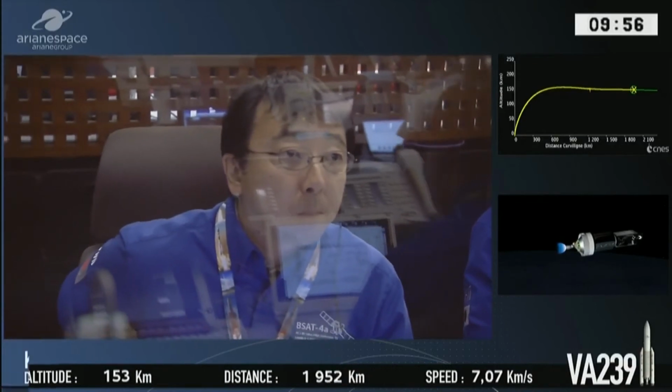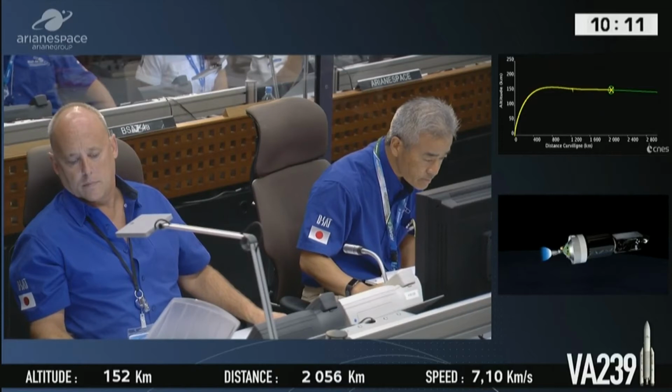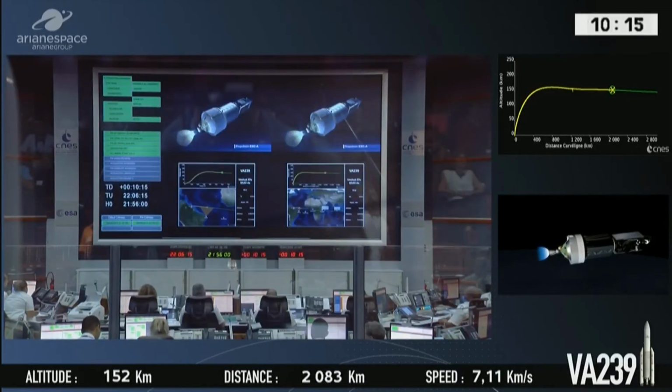But she has a second role, and that comes during Ariane 5's ballistics phase, as they call it. That comes later in the flight, and we'll have more on that coming up. Tonight, Arianespace flight number 239. Intelsat 37E and BSAT 4A, a standard double launch, 2 communication satellites.